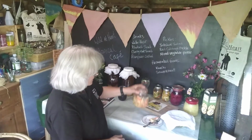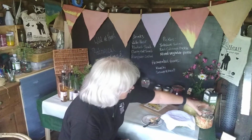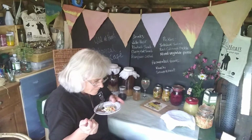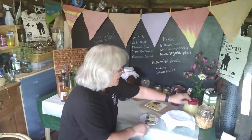And basically you mix it together, put it on the side and leave it to ferment and eat it fairly quickly. None of this lasts too long to go off in our house, so it's really strong flavour. It's absolutely delicious. That's kimchi.